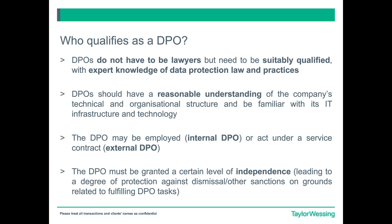You see the terms that are used by the GDPR are quite vague. What is a core activity of a business? What is systematic monitoring, and what does large scale mean? No one really knows actually, so we will have some uncertainty in the beginning.